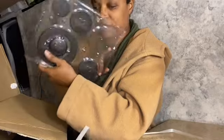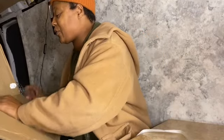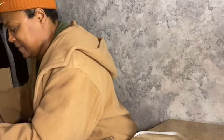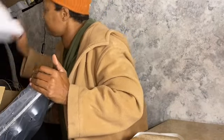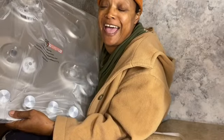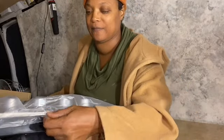Okay. I don't think y'all can see. Okay, this is something for the stove. So I'll let you know. It's a stove. Oh-wee. Is it upside down? I think I opened it upside down. We got a stove. It's upside down. We got us a stainless steel.